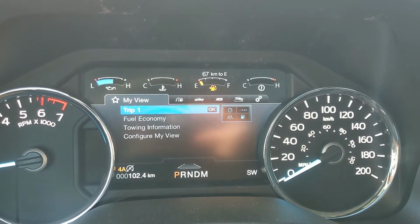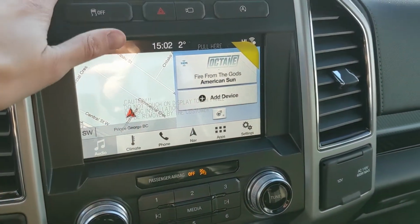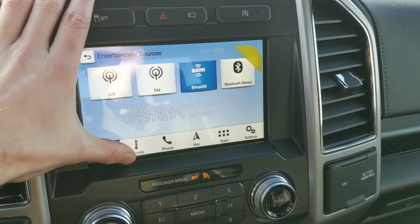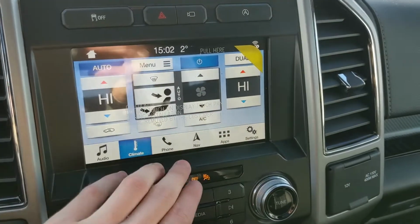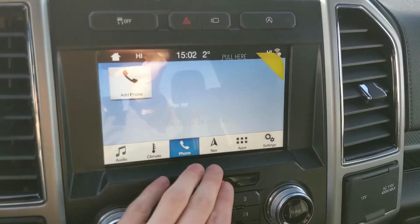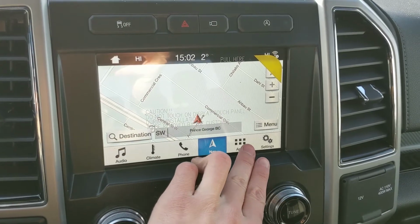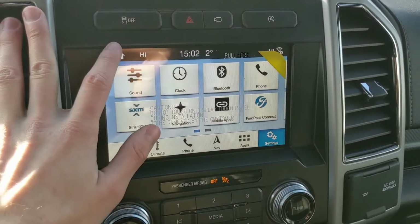But then moving on to your center, your infotainment screen, which is radio, Sirius, and Bluetooth, I believe. So you do have quite a few options there for whatever you want to listen to, however you want to listen to it. But then you also have your digital climate controls here with dual climate, so you and your passengers can stay at a comfortable temperature. And then your Bluetooth phone controls, navigation screen, so you're hopefully not going to get lost on your travels, whatever apps you may have installed, and then settings for features around your truck.